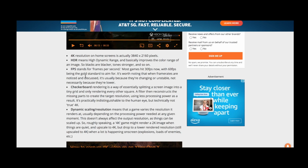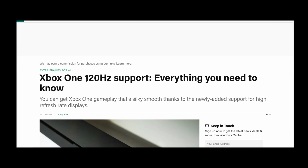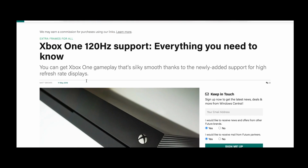So let's talk about frames per second and how it relates to refresh rates. All right, as it says here, most games hit 30 FPS and 60 FPS. Now, I don't know if y'all remember this, but on the Xbox One X, I'm going to remind you.